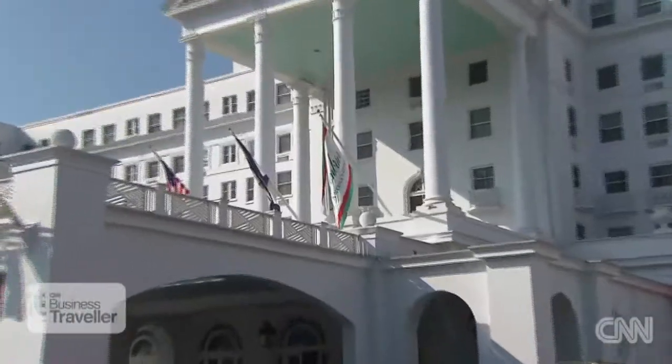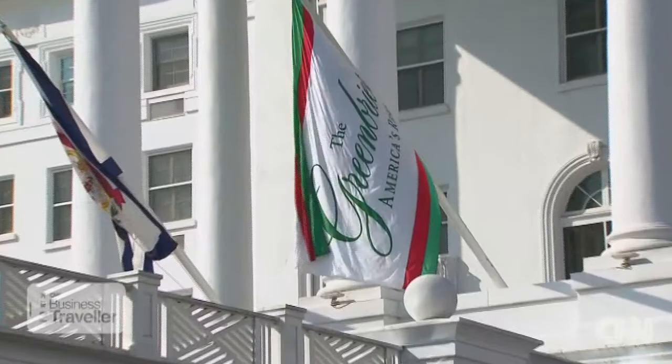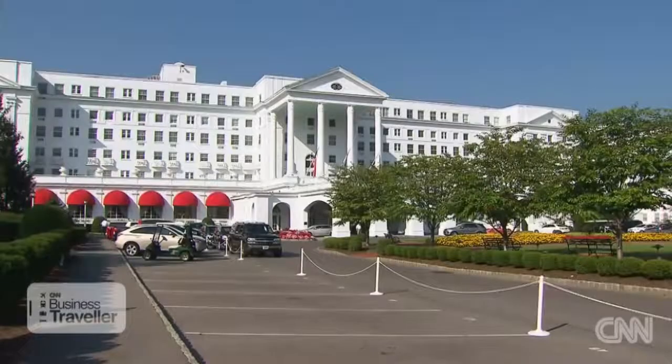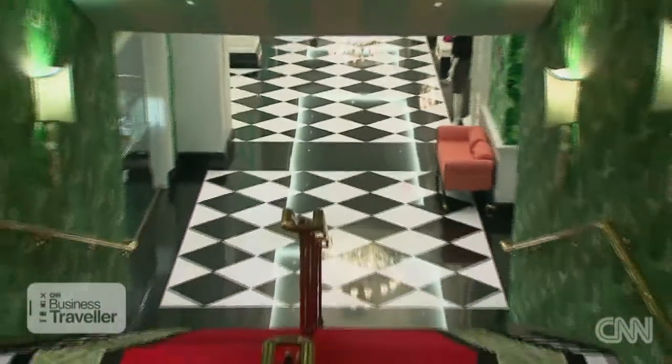At first glance, you'd be forgiven for thinking the Greenbrier's just another traditional American hotel. Massive and majestic on the surface, yes. It's what's below that's earned the Greenbrier its unique place in history.